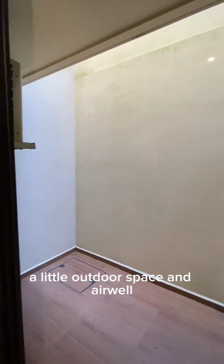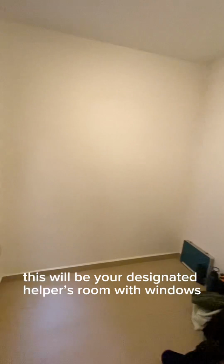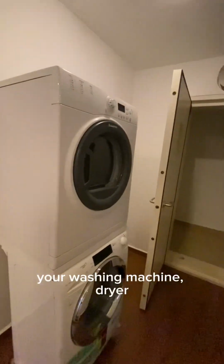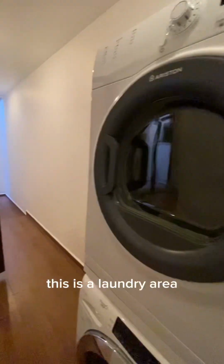An airwell, a little outdoor space. This will be your designated helper's room with windows. This is designated to be your helper's room. Laundry area, your washing machine dryer, your storeroom, and this is your helper's bathroom. The one that we saw earlier is a powder room, not really a bathroom. So this is your storeroom. This is your helper's bath. This is your laundry area.